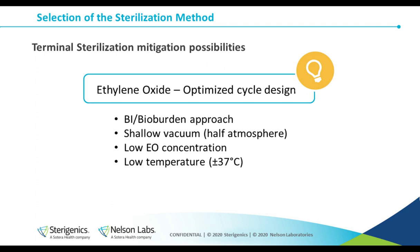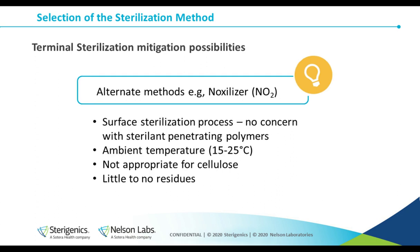The same for ethylene oxide. You could optimize your cycle design. Again, it's very popular to use the half cycle approach, which gives very good results with a good safety margin. But it also means that frequently you have a long cycle at high temperature with high EO concentration. But we have possibilities to really optimize that, and even to run this process at low temperature, so at body temperature, 38 degrees Celsius.